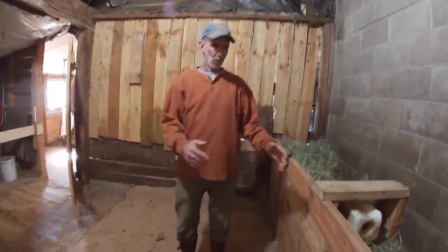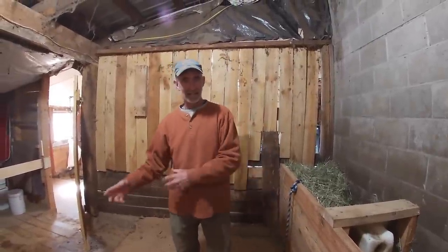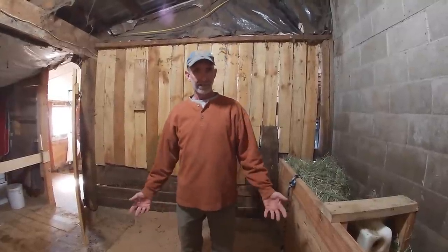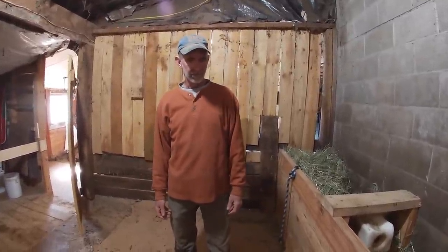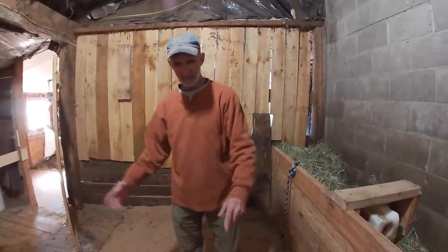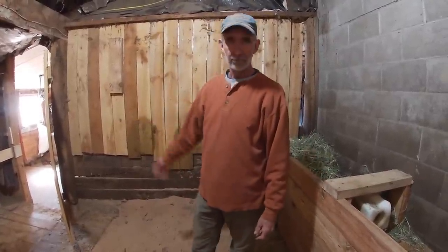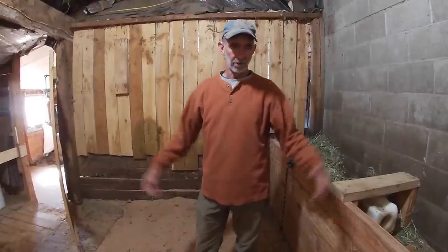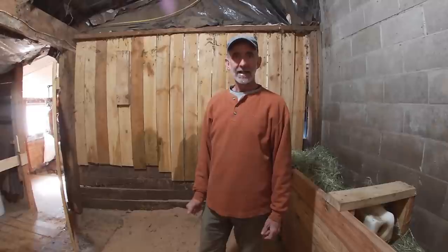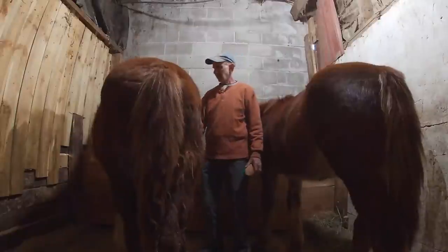And also with that partition, I will start teaching them to back up because they'll have to back out of their stalls. Now I just swing them out when I go take them out for water, which is all right at this stage in their training. But very soon I need to teach them to back. There's enough room to turn, but I will teach them to back up so they can go out for water or go out to the barnyard or whatever we're doing with them that particular day. So anyways, that's it for that, and we'll continue on what we're doing.